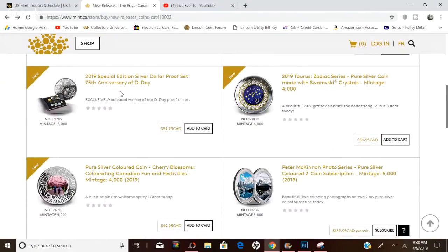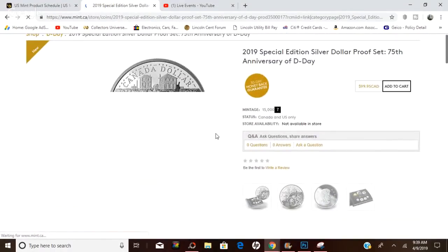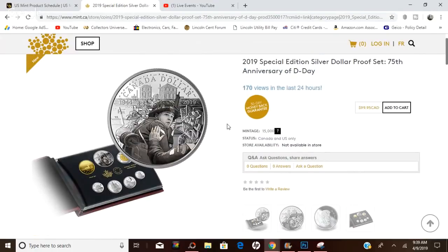Here's a 2019 special edition silver dollar proof set, 75th anniversary of D-Day. Also includes the colored version of the D-Day proof dollar. $99.95 Canadian. 15,000 mintage for this particular set. I looked at this earlier. It's pretty attractive. I like it. If it's anything like their conceptual design, I think it's going to be an attractive set for years to come.